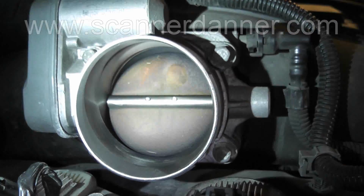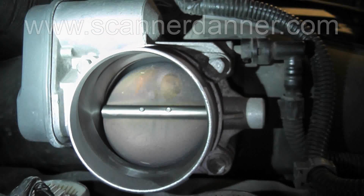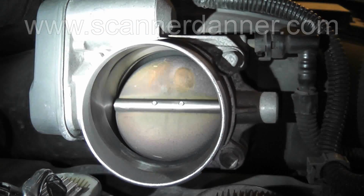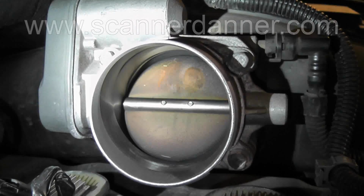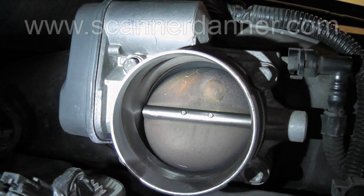What we're not going to do on this model is spray a bunch of cleaner in there. I don't want to take a chance of it getting inside of this motor unit. We're just going to put some carb clean on a rag. We're going to open this throttle plate up manually, and we're going to clean the bore area very well and then put it back together.